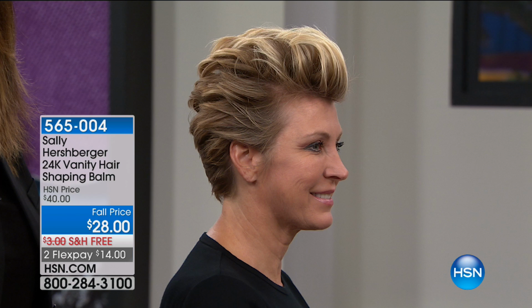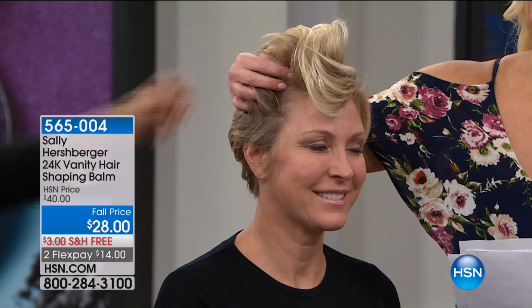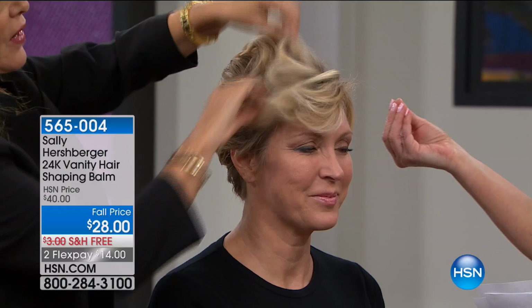I'm not done styling it, but I just put it in. Look at the lift. Look at the lift. And lift makes you look younger. Wait one second. Okay, let's go back. I'm feeling this. You saw the product in her hair, yet I don't feel anything. Feel it, you guys. It's not about feeling the product in the hair. It's not crunchy.